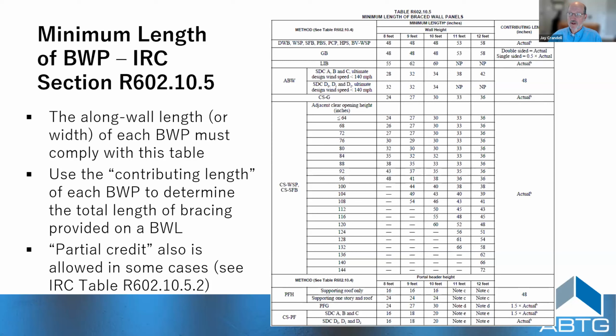Now, I won't get into it. There is a separate table that gives you partial credit because, gee, what if it's not 48, it's 36 inches? I know I'm still getting some strength out of it. So we did add some flexibility in a separate table that, under certain conditions, on an 8-foot or 9-foot wall, you can skinny that down to 36 inches wide and still count some bracing, but you're not going to get the full 36 inches, or 3 feet, of actual contributing length. There's sort of a little bit of a penalty there, but that's the flexibility that you have in the intermittent bracing method to make that work in some moderately challenging conditions.